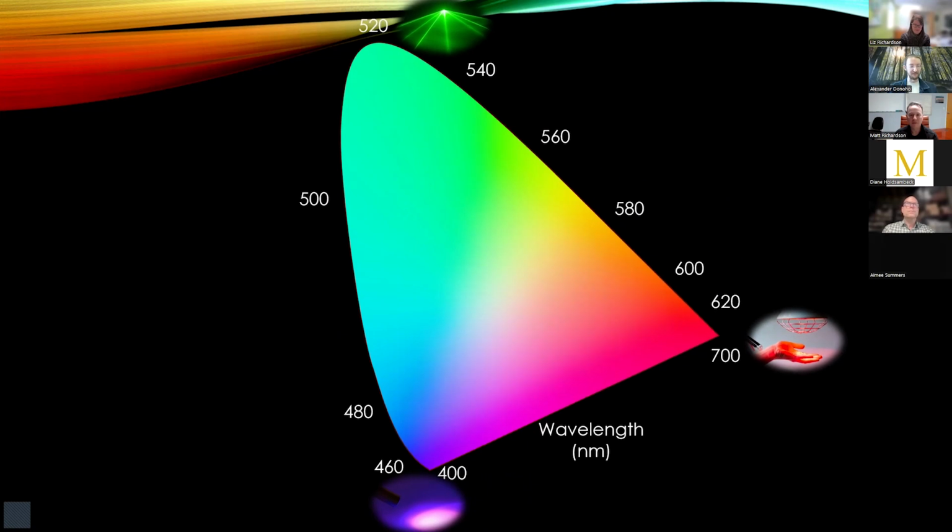This is the CIE 1931 XY chromaticity diagram, which is a long, confusing name that nobody uses outside of scientific research papers. Everyone else calls it the visible color space. This is a true representation of human vision, including white and extraspectral colors formed by the combination of multiple wavelengths. This includes brown, pink, magenta, and cyan.